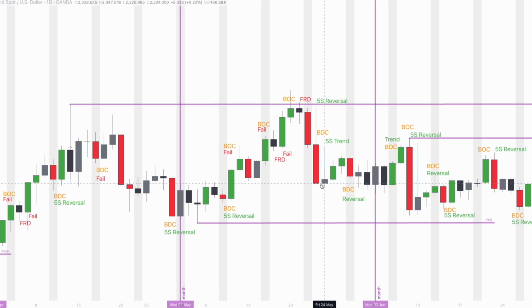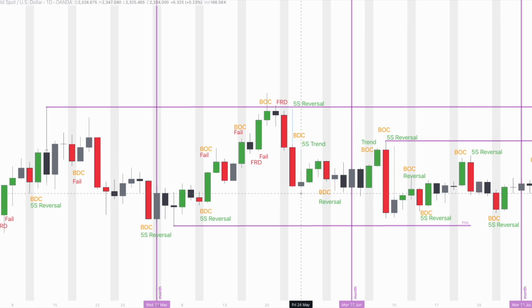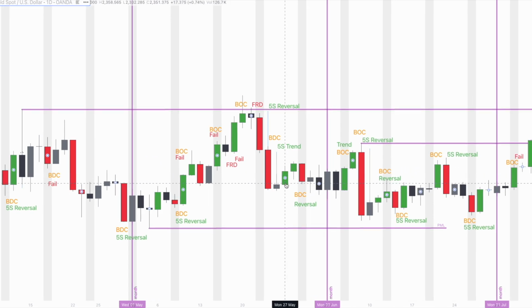And then from there, you could argue this is the first green day. I didn't look at that in detail. Here, Wednesday breakdown close again. This is a reversal trade, was not a 5-star. And then we come into the next time rotation. From there, you get a breakout close here, and then a trend trade. Another breakout close on Thursday, and then a 5-star reversal.